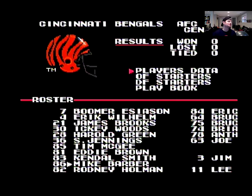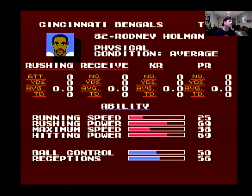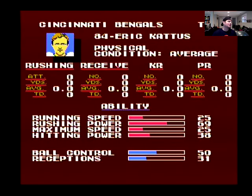25 maximum speed for a receiver is terrible. And then another one, Mike Barber, 25 maximum speed. And then Rodney Holman, your tight end. He's pretty solid. Another 56 receptions. So you got three guys on your offense with 56 receptions, which is very solid. Hitting power, 69. That's good for blocking on your running plays and also your passing plays where the tight end blocks. So, Rodney Holman, he's good on offense. Let's take a look. Eric Kettis, yeah, he's not coming off the bench. He doesn't really have anything to offer.